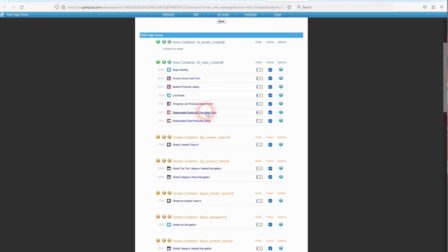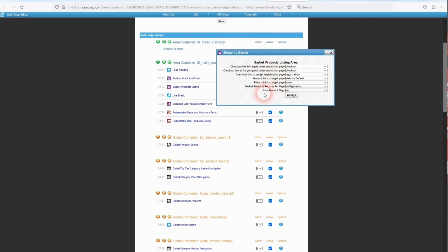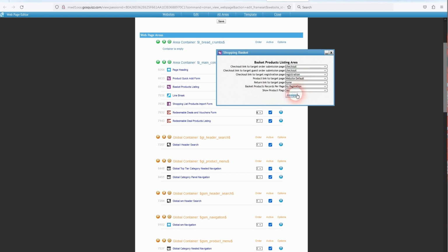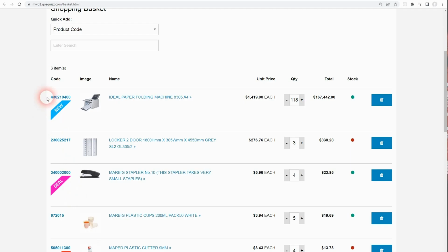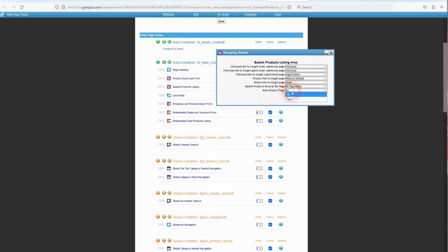And the last step we need to do is turn on a new setting that has been added to the basket product listing area called show products flag. That by default would have been set to no. So that needs to be set to yes in order for the flags to show. And this can also control if we don't want those formats and those flags to show any longer. If I did set that back to no, then the flagged images no longer appear in this area. And if I wanted to show them again, I'll just set that back to yes, and that will allow that to take place.